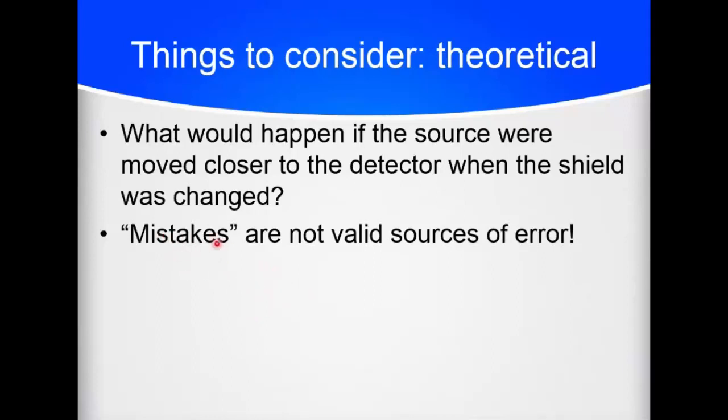And as always, this lab works very, very well, but keep in mind that making a mistake is not a valid source of error. Saying "Oh, the person must have moved the thing as they changed the shield, even though we didn't see it" is not acceptable. You have to say what did happen in your experiment, not what could have happened in your experiment.